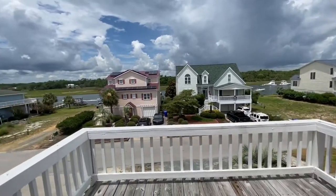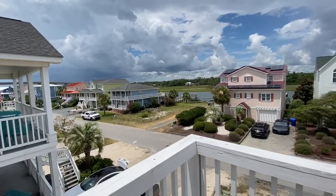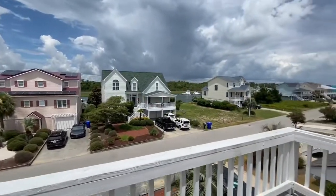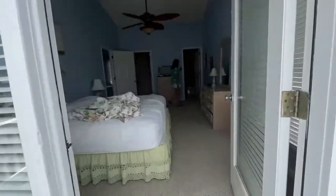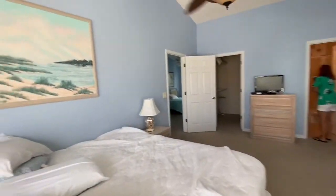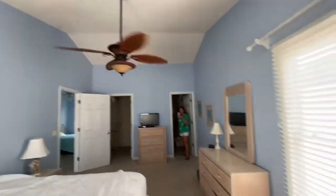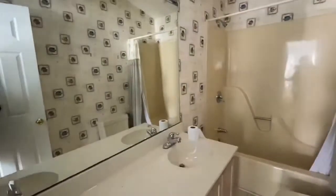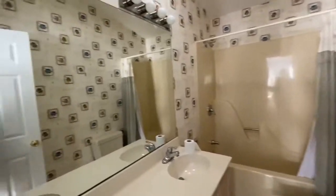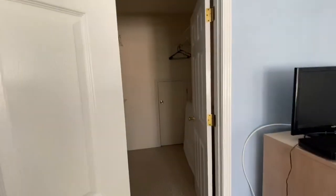Beautiful view up here. Very pretty view. And again, you can see the Bullock's house down there. Very pretty. There's a vaulted ceiling in here too. Layout wise, nice big windows. And you got the master. So, I mean, other than, I think the bathrooms are the most outdated, but not terrible. Little closet here.